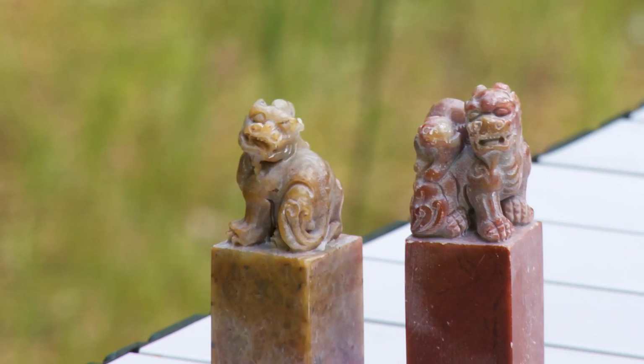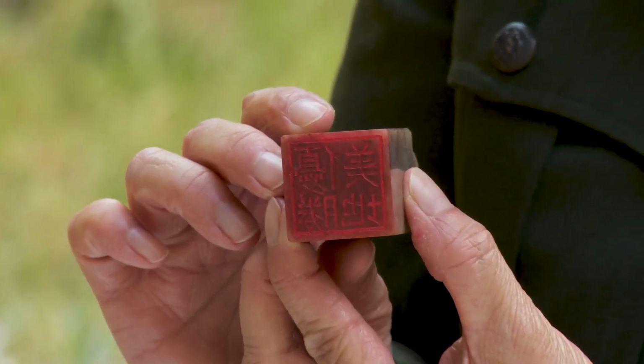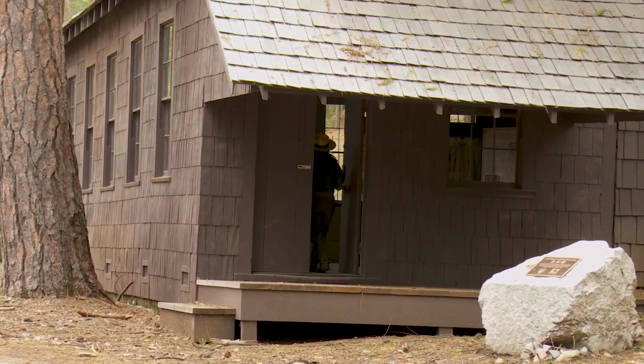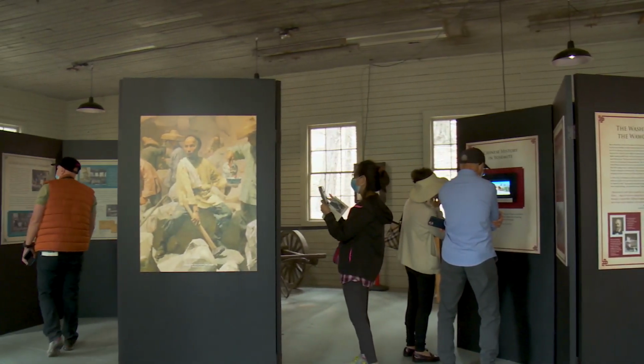In honor of the early Chinese and Chinese Americans who lived and worked here, these modern seals were made with the Chinese characters for Yosemite. You can find these and learn more about this history in our exhibit at the restored Chinese Laundry Building.